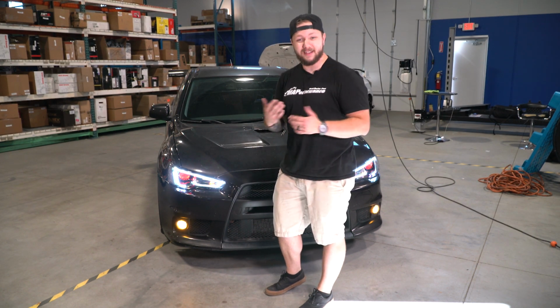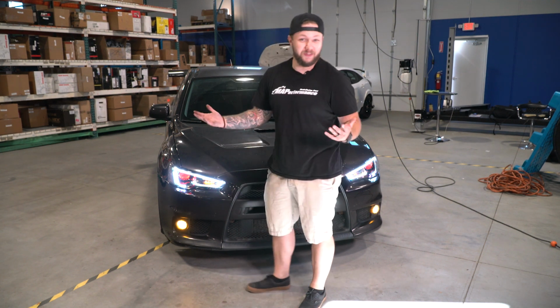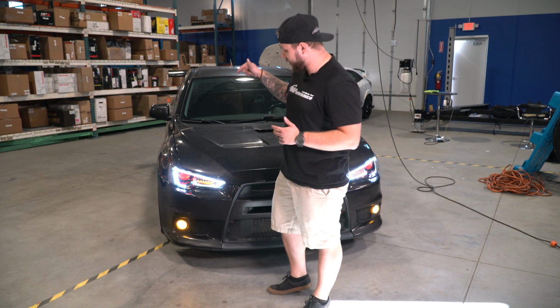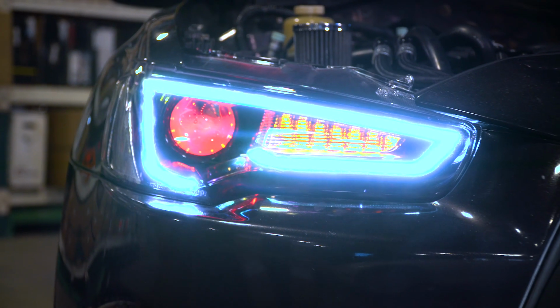Also, to our surprise, we ordered the standard projector headlights and we ended up with the Demon Eye ones. Not sure what I think about them. You guys have to let me know what you think down below. Overall, as you guys can see, today we changed the headlights, the taillights, the wing, and even as a little bonus feature, got the fog lights to work.